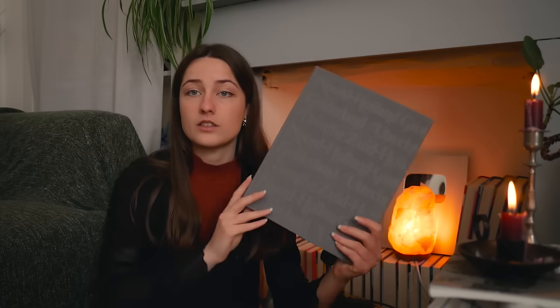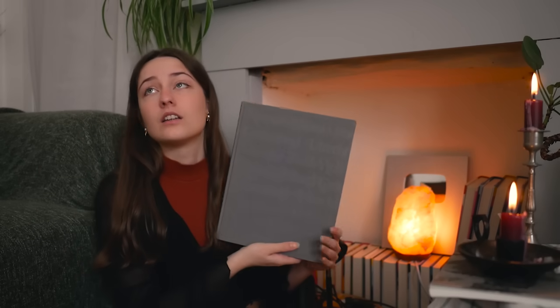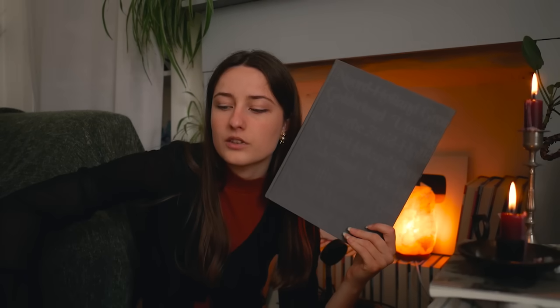Except for this one. This is a book about Dutch castles and ghosts. Super cool and illustrated, so I think I'm gonna put this with the big non-fiction books that I keep on top of my shelves. I could also put the Zelda book there.